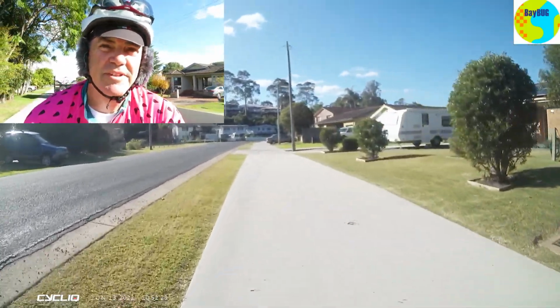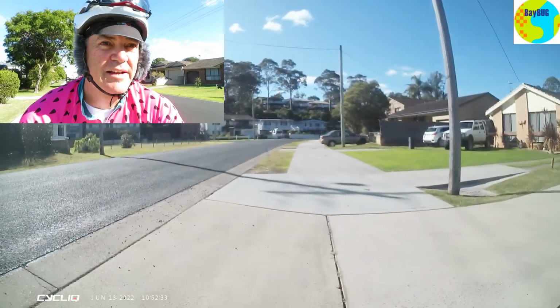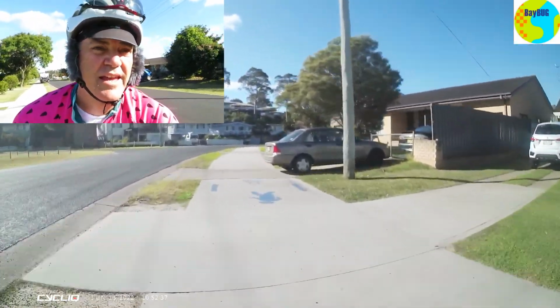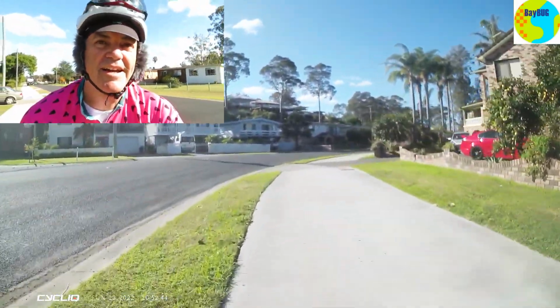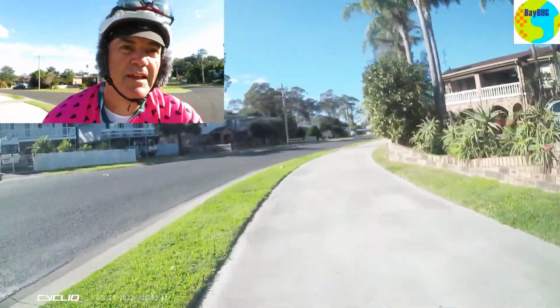But it comes down again to the silly idea of building these paths out of concrete, where in Perth they would build these out of red asphalt, and it would have been blindingly obvious the first time I ever rode round here that if I saw a red asphalt path, that's where the cyclists are supposed to be, not out here on the road.